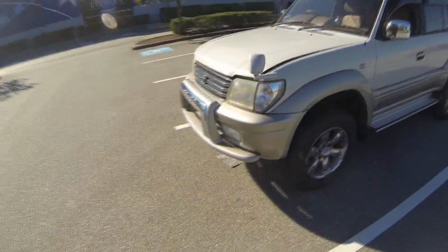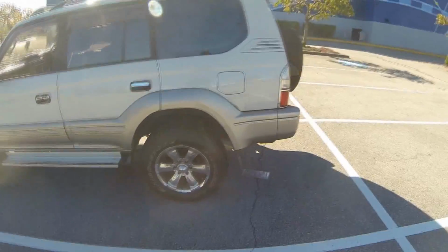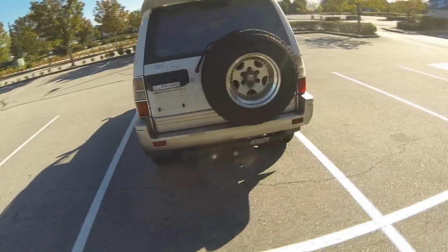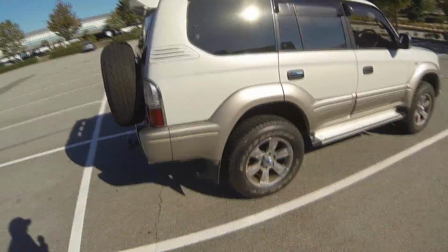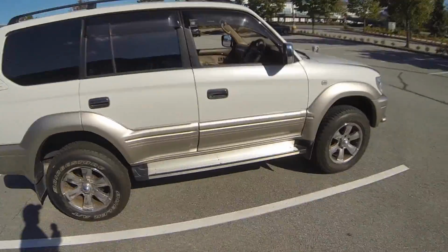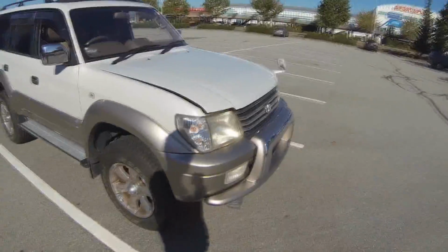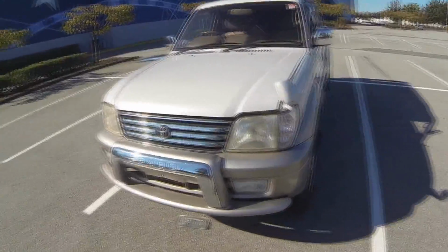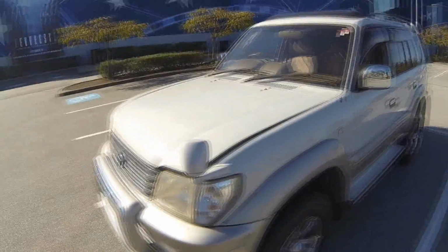Today we're looking at a 2000 Toyota Land Cruiser Prado, the TZ edition. As you can see, this is a pretty nice looking truck. It's got a bit of a lift kit on it. It's got some Ranchero springs. Exhaust potentially looks upgraded. It is the 8-seater inside with a sunroof. And very sharp looking. This one is the diesel model. Let's take a closer look.